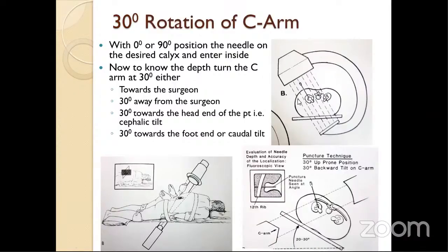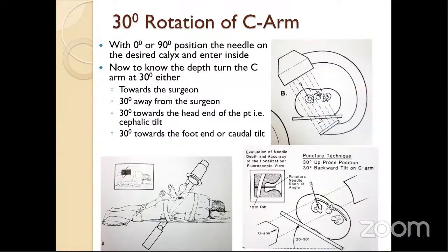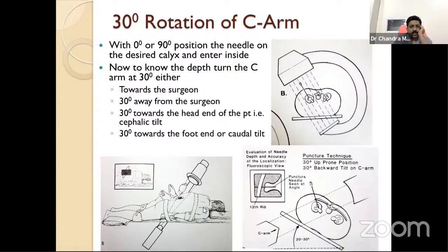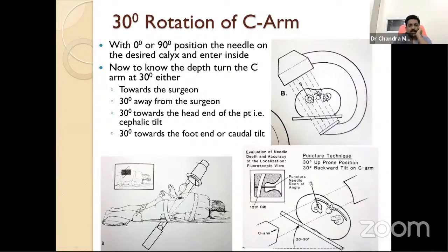See, this is an image from Smith's textbook, from Campbell's, where the C-arm is turned towards the surgeon. Most of the surgeons in India do this position, I think. And here the C-arm is turned away from you. The principle being the radiation goes away from you and doesn't come towards you. That is one of the principles. Whereas in this, the C-arm is turned towards the head of the patient.